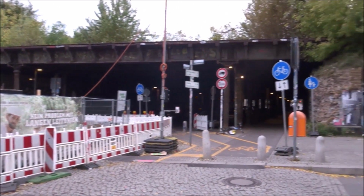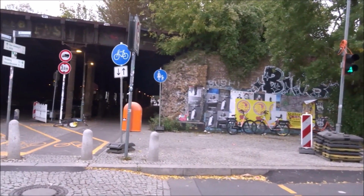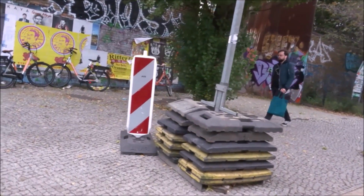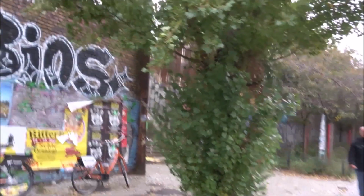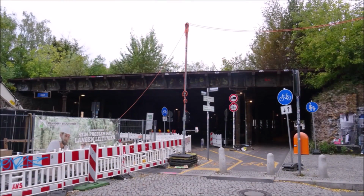Now I may be sorely mistaken here, but this in front of me looks very much like an abandoned railway embankment, and it looks like a very wide one as well. It's not the approach to Nordbahnhof. Not sure what it is. Let's go take a look.